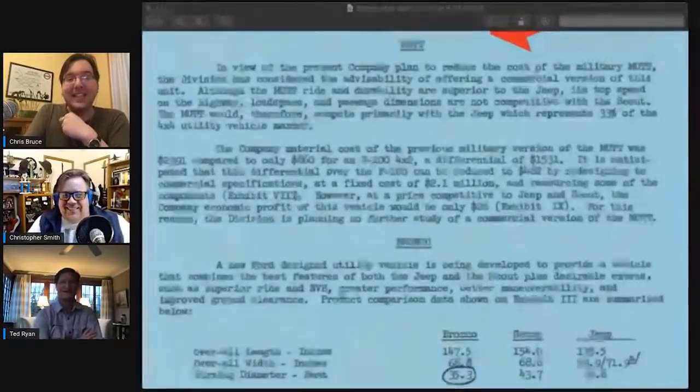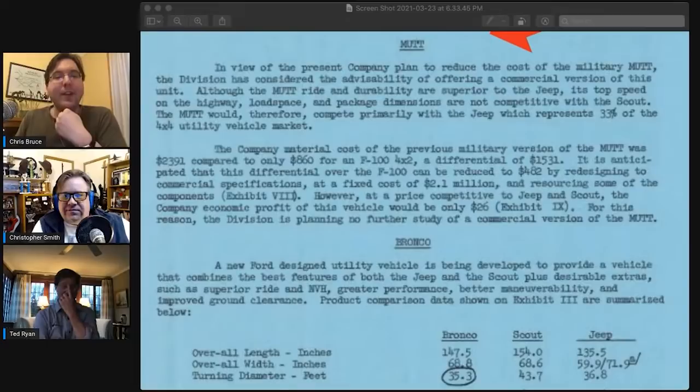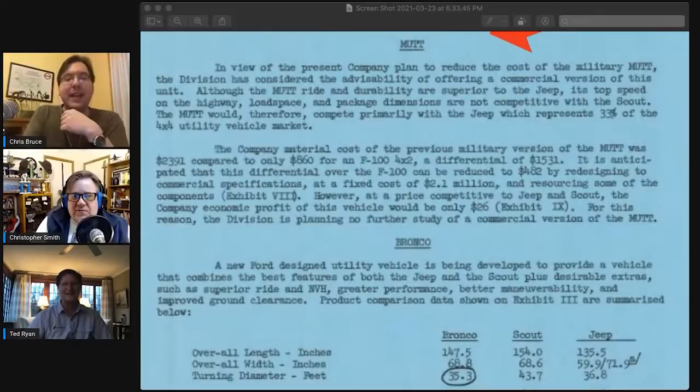And what it says, and if you don't mind me interrupting, is that the Mutt had a unit cost of $2,391 at the time. An F100 4x2 had a unit cost of $860, which is a shocking difference. They do go on to say that with some changes, they think they can get the difference down to $482, but still, Ford only thought they could make $26 per unit on a consumer version of the Mutt.